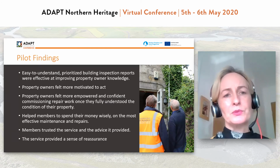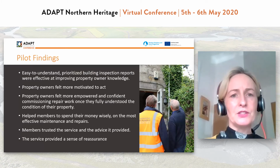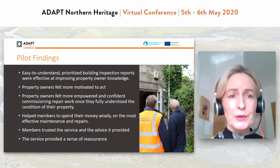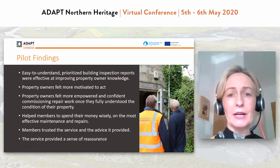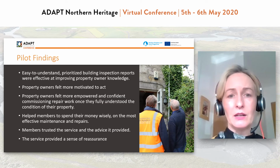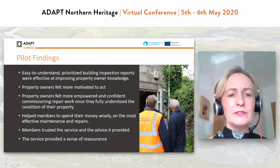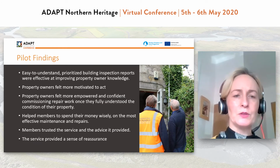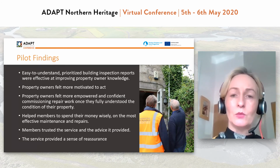So these reports really enabled property owners to feel more motivated to act. They felt more empowered and confident commissioning repair work because they understood the condition of their property in more detail. So really the end result was that these reports, becoming a member, helped the members to spend their money wisely.